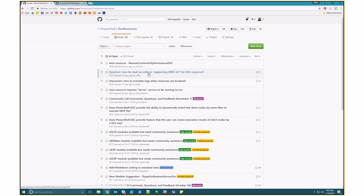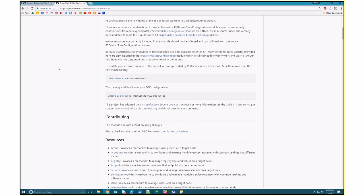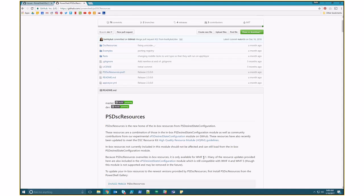Yeah, so our general support for WMF4 is that it's nice if our modules can support it, but it's not a focus for us. You can see PSDSC resources doesn't even support 5. You actually have to have 5.1, and of that, a specific version of 5.1 on top of that. So for this module specifically, it was impossible to support 4 or even 5. So we just said we can only provide 5.1.